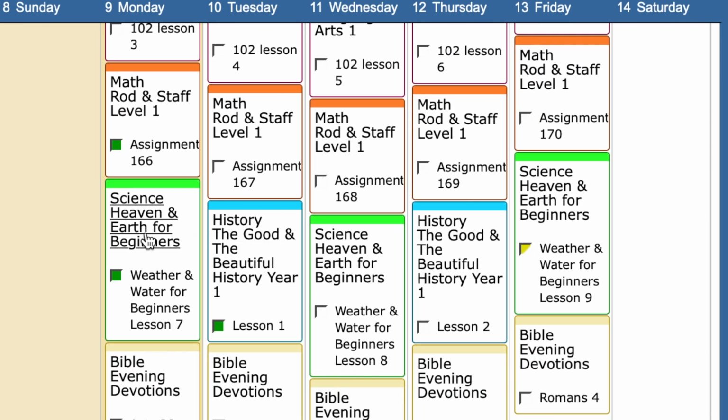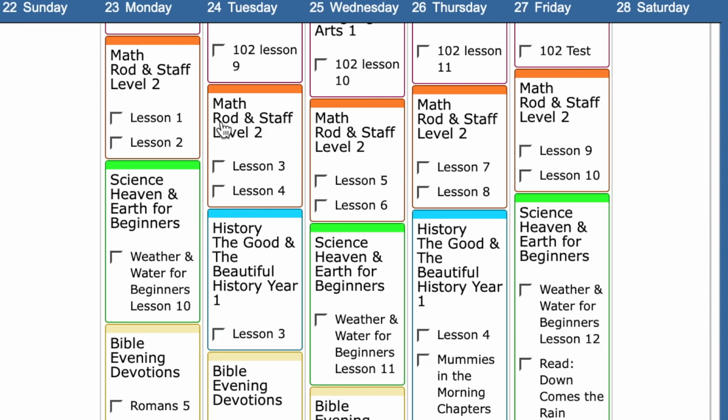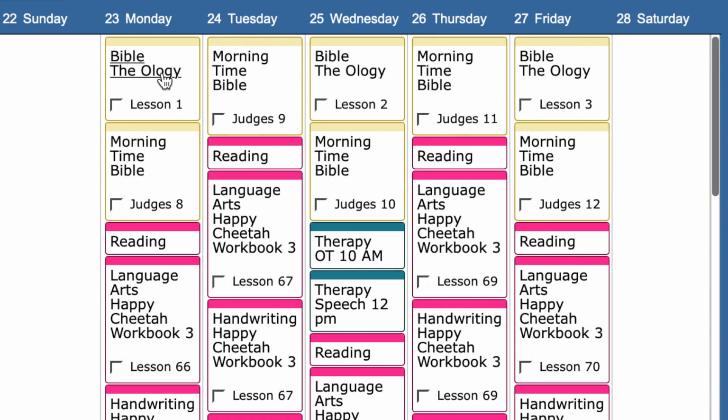So I've got it to where she's doing science 3 times a week and then history twice a week. And then in 2 weeks, her Bible lesson, we'll do that 3 times a week. And that's going to be just something that we do during morning time. I'm probably going to move it to where we don't do it on Wednesdays since she does have her therapy on Wednesday. I'm probably basically not going to do morning time on Wednesdays, but I need to tweak my schedule a little bit to do that.